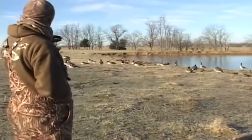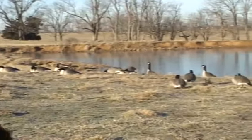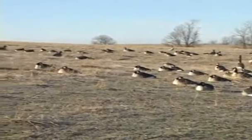What we try to do is we try to face most of our decoys into the sun. If you watch geese, that's what they're doing. They're actually facing into the sun. They've got their breast exposed to the sun and they're just soaking up the rays. They're trying to warm themselves up.